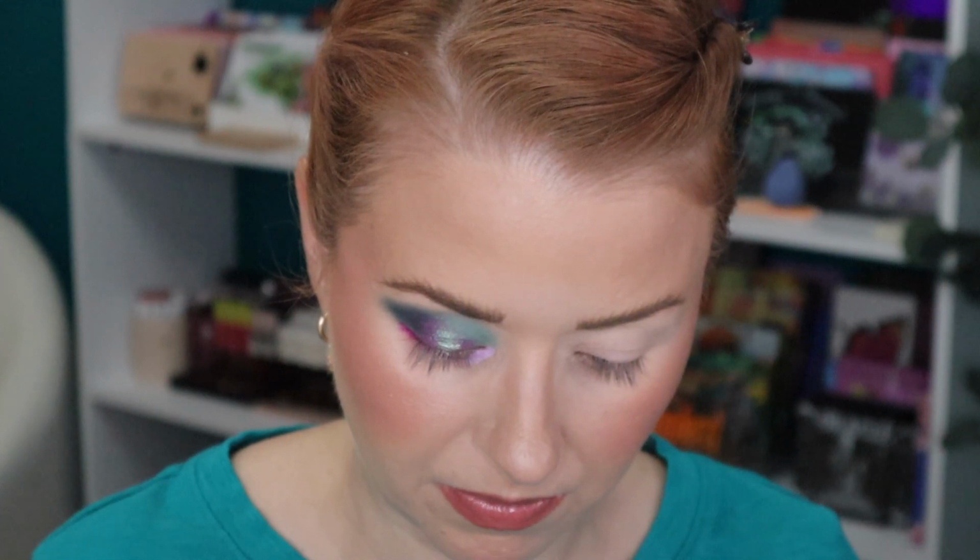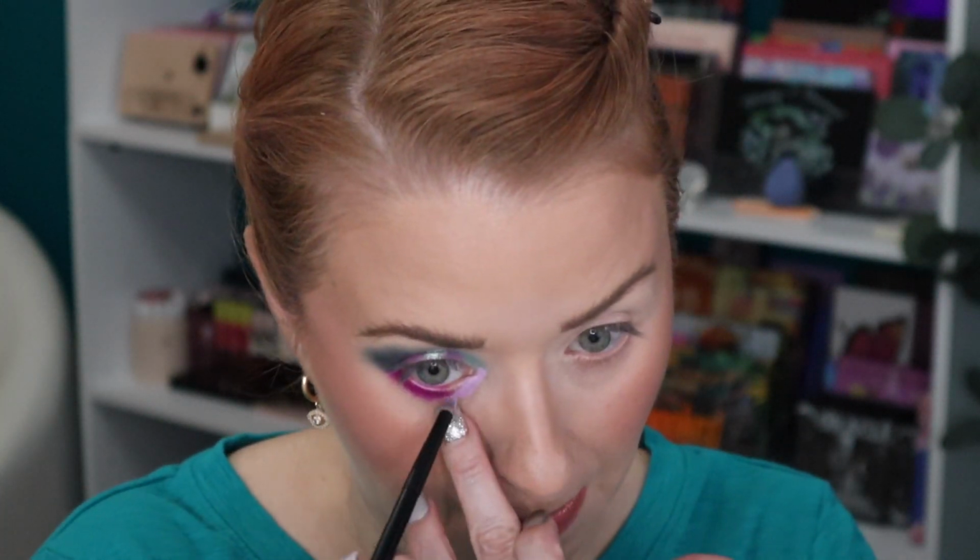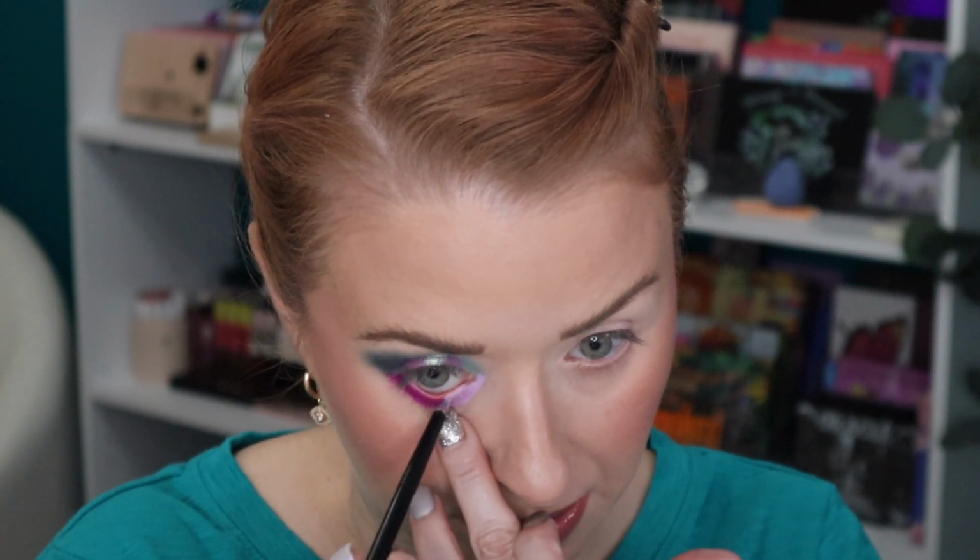I'm going in with the other shade. I'm gonna add that right in here. I'm gonna do a shimmer in here as well. For the shimmer, I'm gonna go in with the purple shade, which is Jasmine. It's this lighter one. Same brush. I did spray it just a little bit.